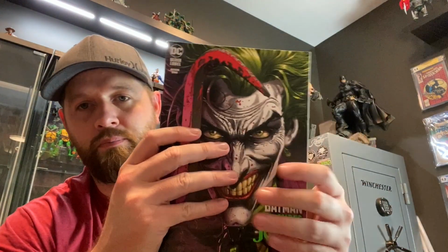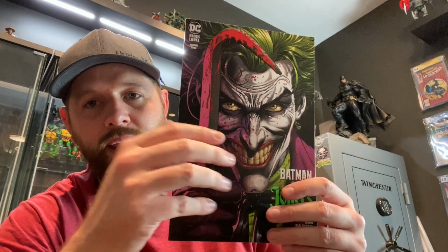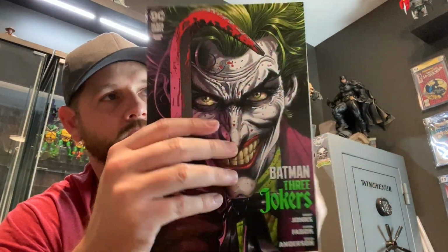This is part of the Black Label, book 1. Amazing cover. I love that cover. So want to check this out. We'll see if it's something I keep going with. Batman's really hot right now. They've had a lot of different first appearances coming out recently, and so that's why I kind of jumped on the Batman train and been following it.